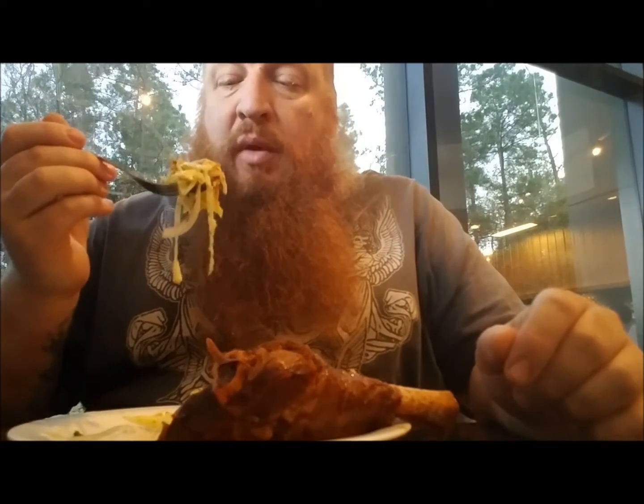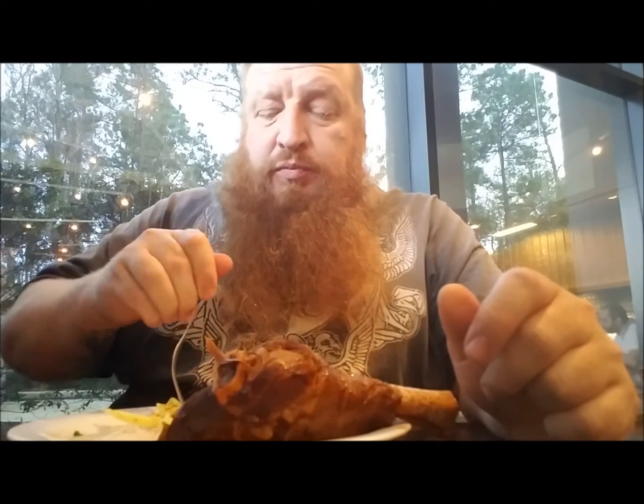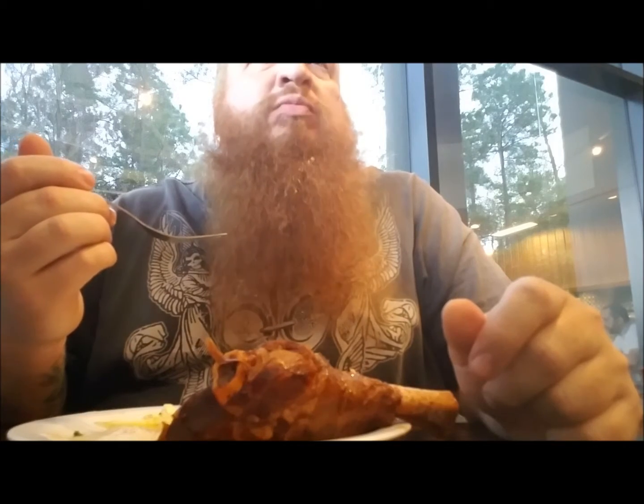Never had their cabbage salad, which is, I guess, their version of coleslaw. It's dry, don't have mayonnaise in it. Very good. It's like a vinegary coleslaw. Cabbage salad, pretty good. Enjoying it. This is the first time I'm trying their rice with peas and carrots.